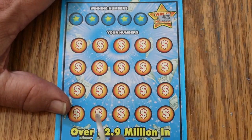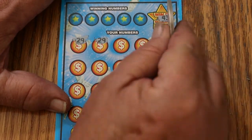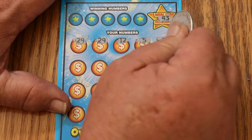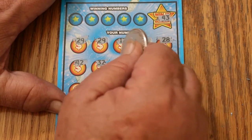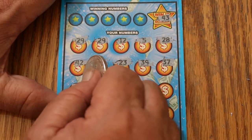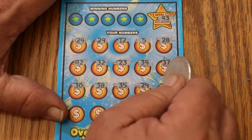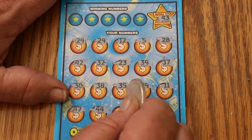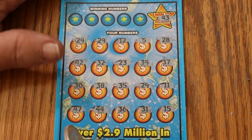Ticket 25. Win it all number is going to be 43. 29. Ooh, two 29s in a row. Well, there you go. We know we're not going to get the 43, but we have a winner. 12, 5, 28, 42, 32, 23, 39, 37, 30, 38, 35, 29, another 29, 11, 47, 44, 36, 31, 15. Well, we'll see what this does.